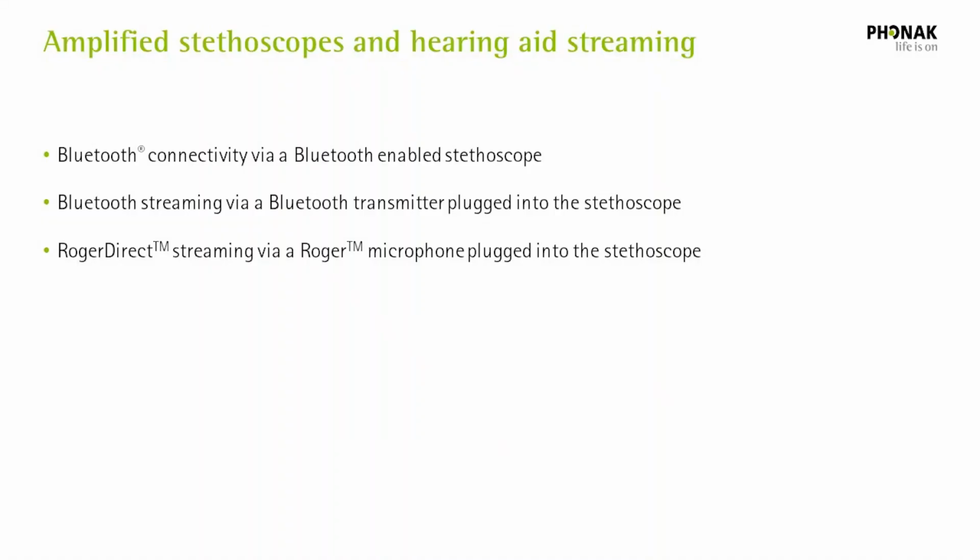It is possible to stream signals from a stethoscope to Phonak Marvel hearing aids. There are different configuration options depending on the chosen stethoscope. These include direct Bluetooth connectivity with a Bluetooth-enabled stethoscope, Bluetooth streaming via a Bluetooth transmitter plugged into the stethoscope, or Roger direct streaming via a Roger microphone plugged into the stethoscope.